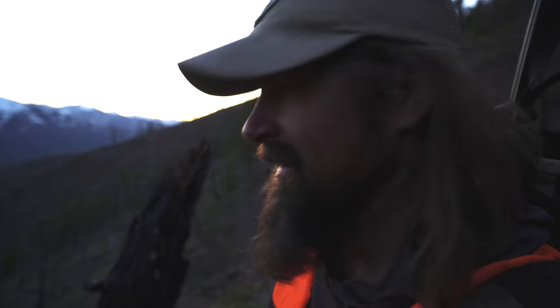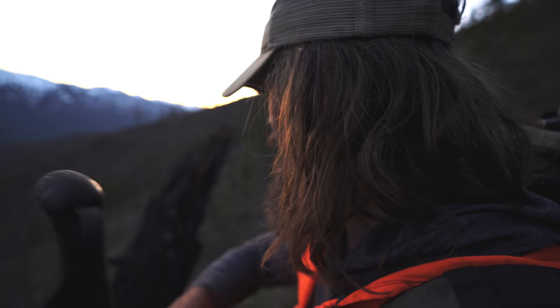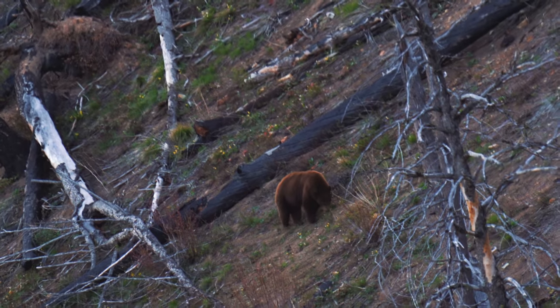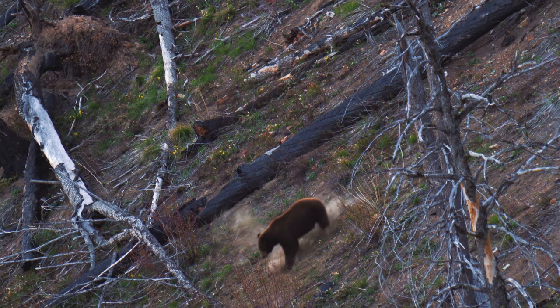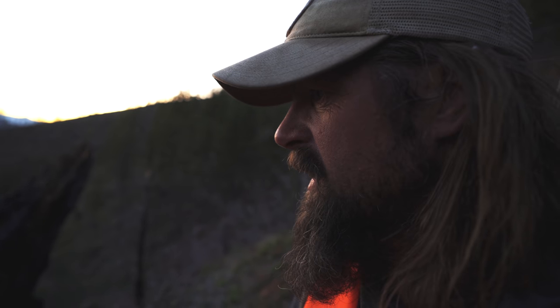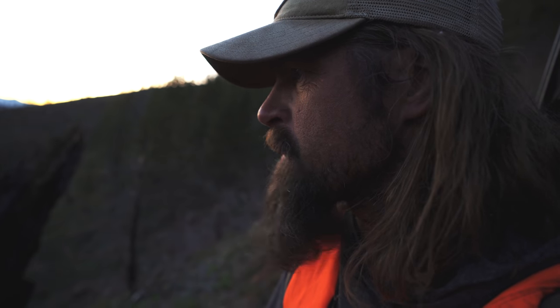It's awful thick down there. Yeah. Alright, so we just got a hit on this bear. He went down into this thick creek bed. It's getting almost dark, so we're gonna head back, set up camp, come back here first thing in the morning. Hopefully he's piled up in the bottom, but we'll see.